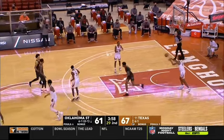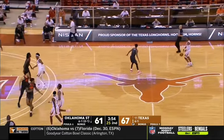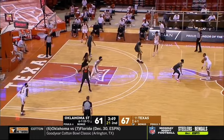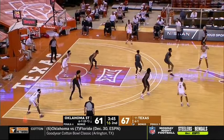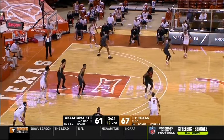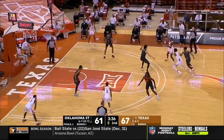And he goes 2 of 3. Making it a 67-61 game. So if you think about those two technical foul free throws, right? I mean, we're talking about a 4-point game right now. But Oklahoma State still within striking distance. Texas protecting the lead. Let's see if they stay with that aggressive approach.